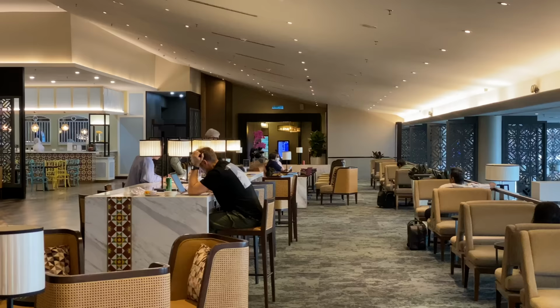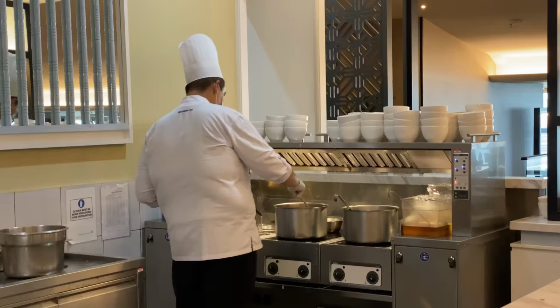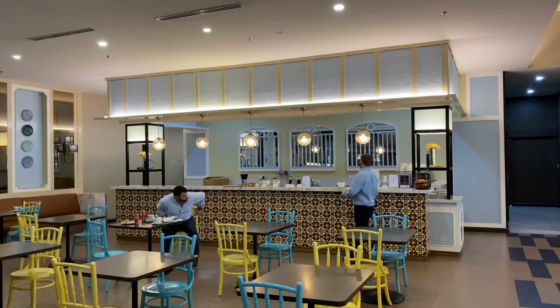I actually really like this lounge. It's got lots of open space, lots of natural light, and an amazing tarmac view. And in the satellite building, you're guaranteed wide-body aircraft only, basically. I'm actually not too hungry at the moment, but I'm craving some Malaysian food, so let's do it.